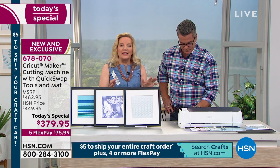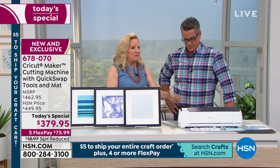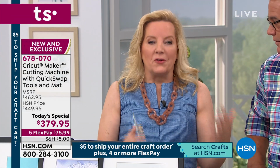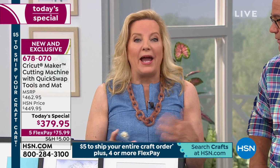And so Cricut not only released three brand new tools and put them with the Maker. So if it's your day to upgrade from the original Cricut Explorer or the Cricut Explorer Air or Air 2, today's the day, because the Maker is going to take you into now and tomorrow. It's for the future of crafting with Cricut.